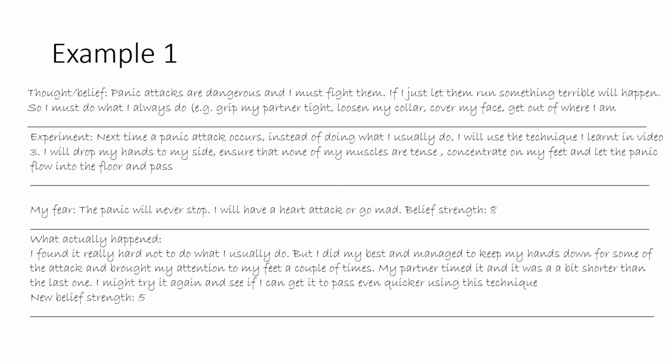In section 4, they have performed the experiment, and several hours later, they are recording what actually happened. They said, I found it really hard not to do what I usually do, but I did my best. I managed to keep my hands down for at least some of the attack, and brought my attention to my feet a couple of times. My partner timed it, and it was a bit shorter than the last one. I might try it again and see if I can get it to pass even quicker using this technique.